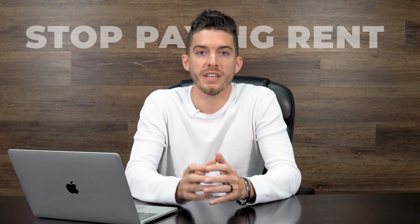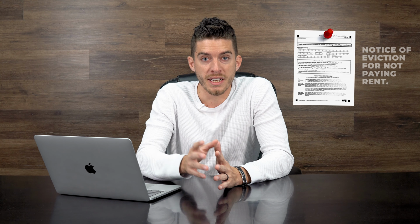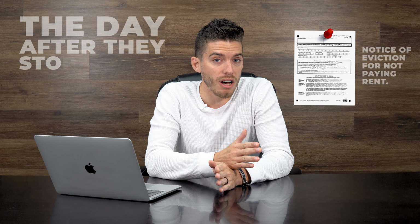Now there's 3 units in this property, it's a multiplex. The tenants all decided to stop paying rent, so what we did first was we served them an N4, which is a notice of eviction for not paying rent. Now, you do not want to delay this process. You want to serve that the moment they stop, the day after they stop paying rent.